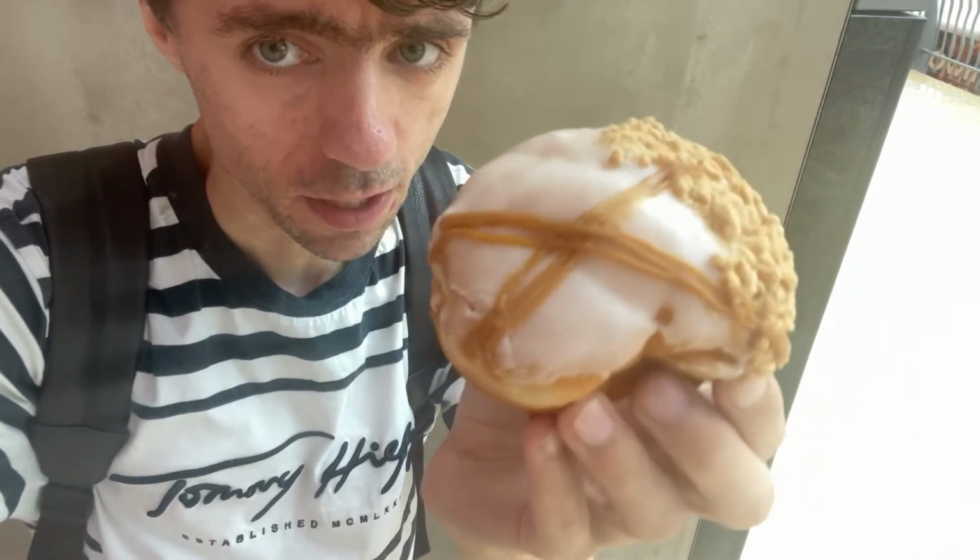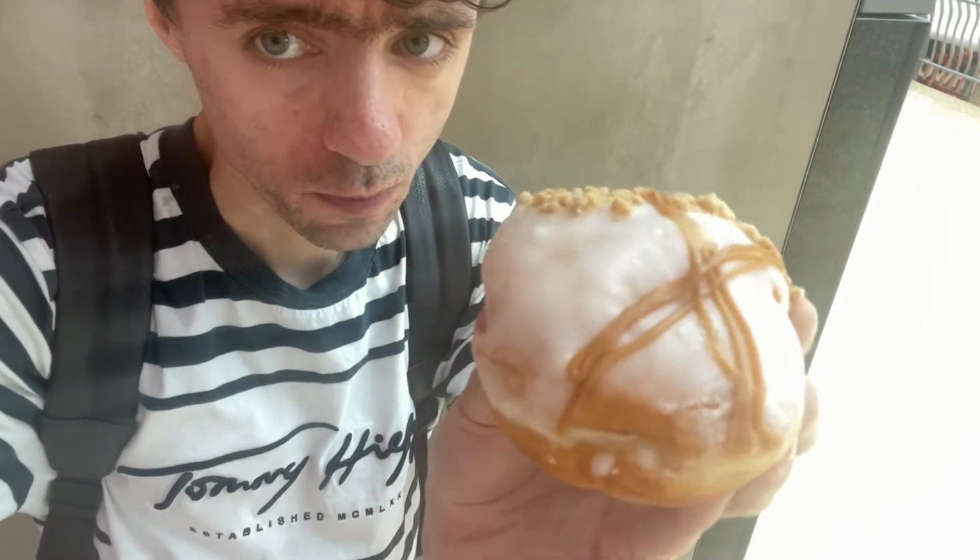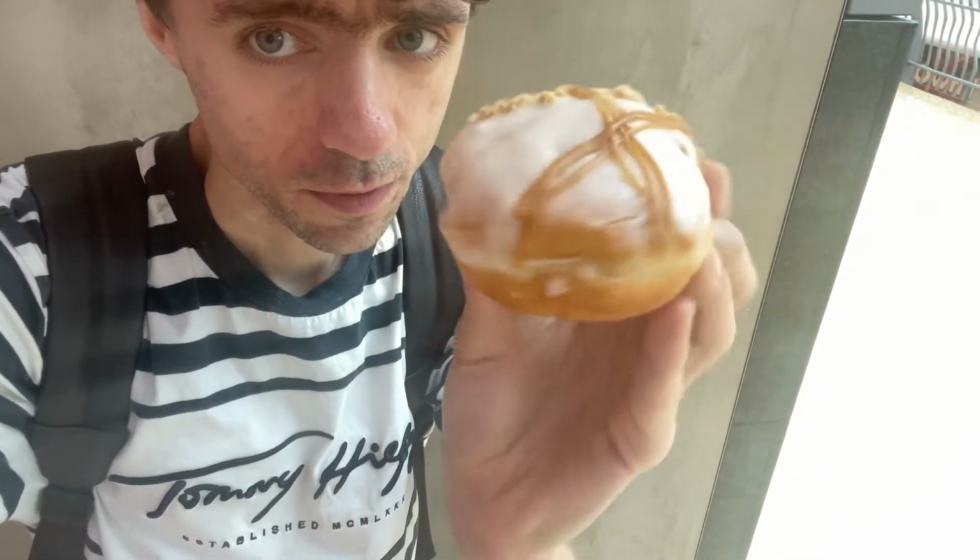Okay, so this is it. It's basically the New York cheesecake. So biscuit pieces. It's got a cheesecake filling and looks like caramel on the top. I'm not entirely sure. Some kind of icing. It's not glazed, but either way, it looks really good. And I'm looking forward to trying this one. For the site, it looks really good. But yeah, let's get right down to it and taste it.